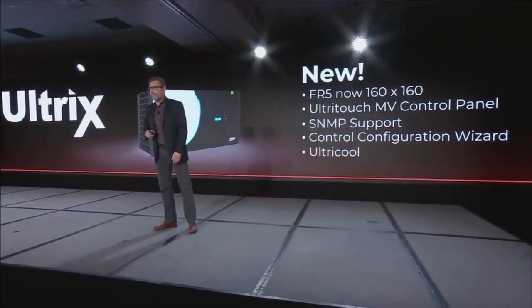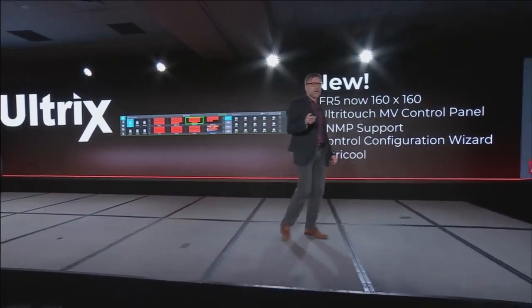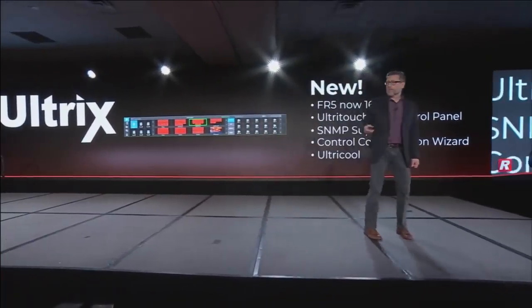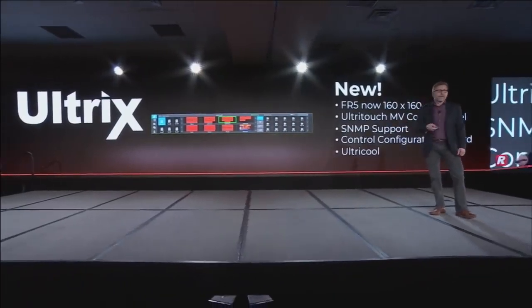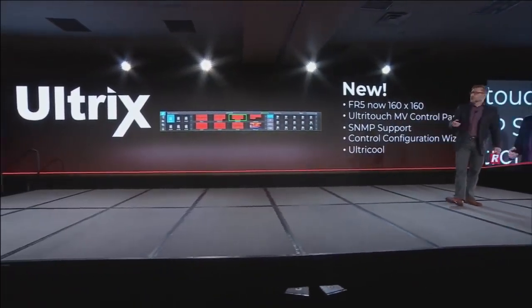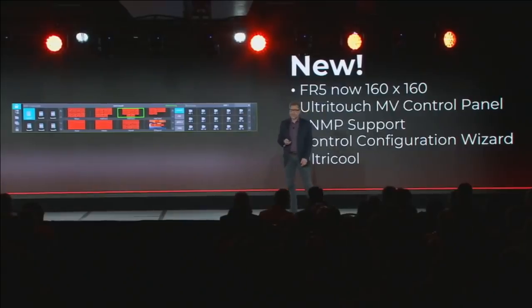So also new for NAB on Alteryx, the Alteryx Multiviewer Control Panel application. So this is an app for our new 2RU UltraTouch control panel that makes it super easy to choose a multi-view layout, select sources, and configure your multi-viewer for Alteryx.